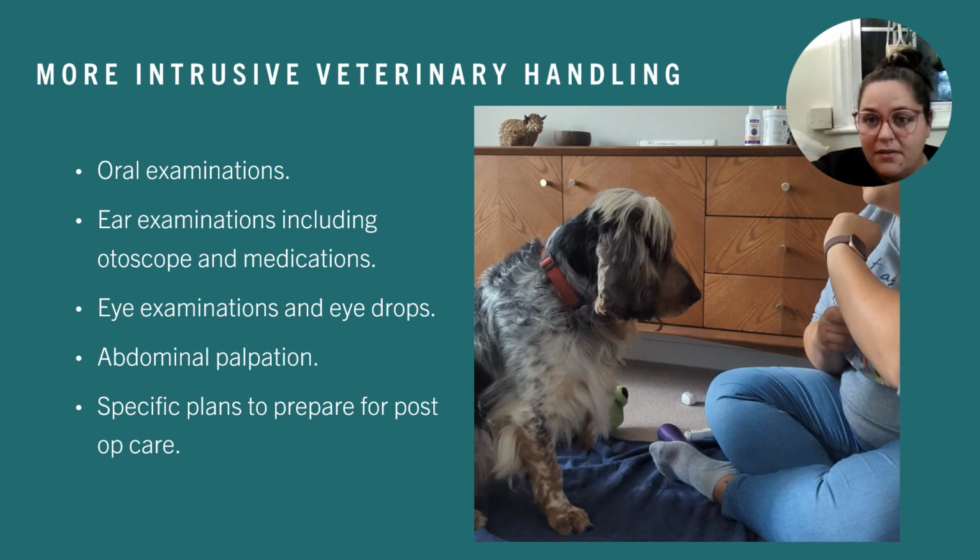Eye examinations and eye drops, depending on the dog, we can work towards being able to look in their eyes, touch around their eyes, moving their eyelids about, things like that, and build up to using eye drops, especially if they have chronic problems and need these reliably. It can make life far easier. Abdominal palpation is one that a lot of dogs struggle with. I think it feels a bit weird for them. So again, that's something that we can practice and teach them at home so they're used to it. Another thing that we do quite a lot in kennels, that we don't do quite so much out in general practice, is creating specific behaviour plans to prepare for post-operative care.